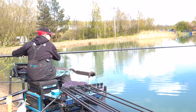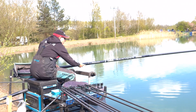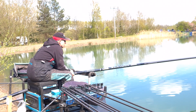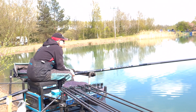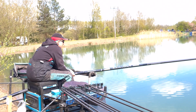So back on me, 20 minutes to go, and it's fair to say the last hour and a half has been rock hard for absolutely everyone. So I've probably got about 12 pound, I think. Lad next to me's got a little bit more than that. And then there's one lad opposite who's had 3 big bream, so he's probably the out and out winner. And a load of people packing up now.